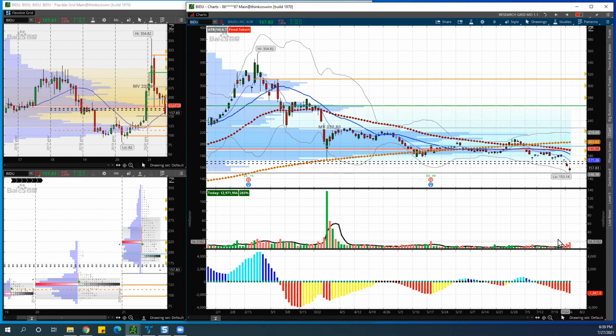Here we need to take a look, but based on monthly, now we broke the monthly point of control right here for the last 5 years, which is what I use right here. Think about that. BABA is at the 5-year point of control. So that's an interesting point. So what happens if Baidu comes all the way to 136, right?